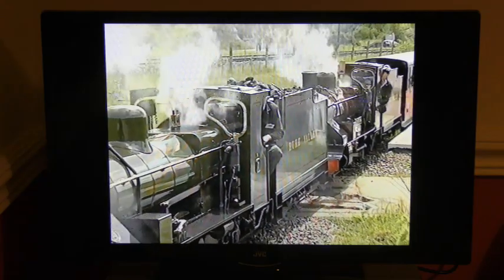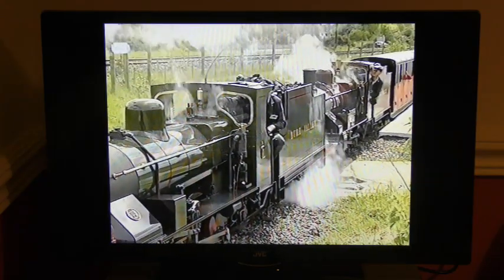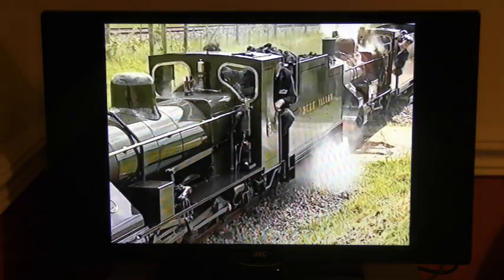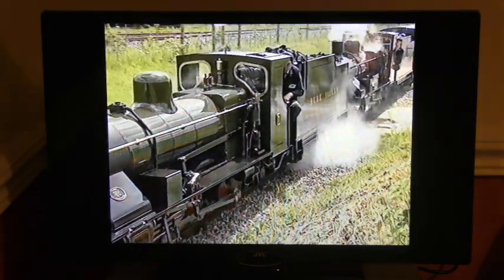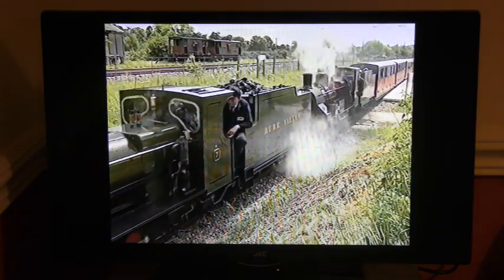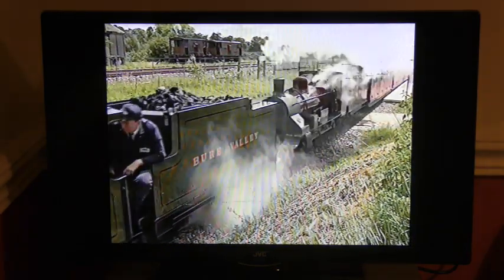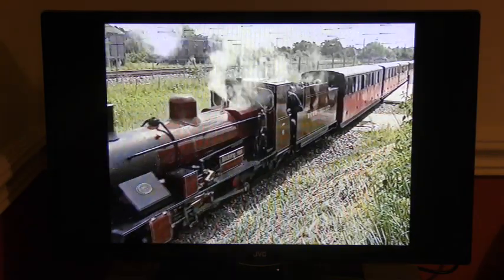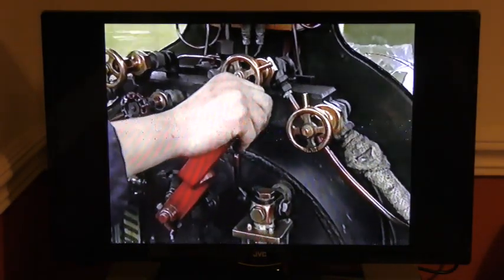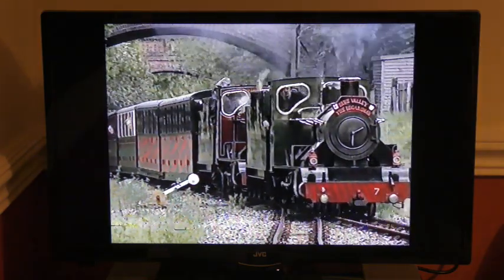The red one, Blickling Hall, now has smoke deflectors. Its smoke deflectors were fitted sometime between when this was made and 2006. So Blickling Hall now has smoke deflectors. Since 2017, I believe, it's painted blue instead of red.